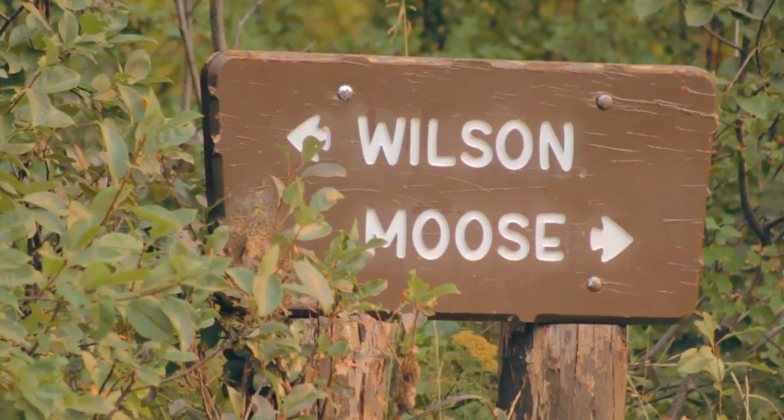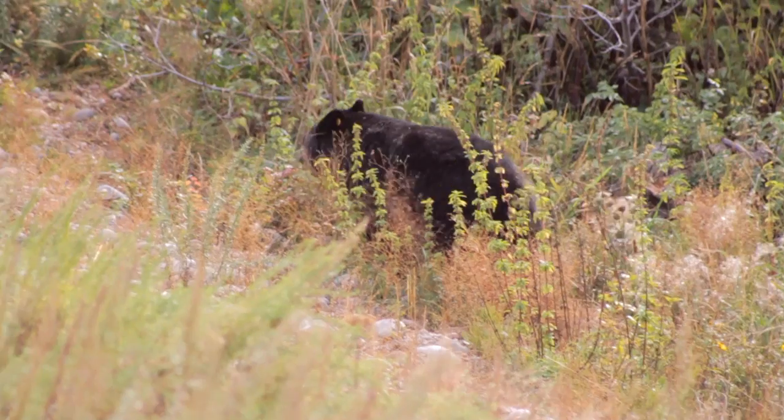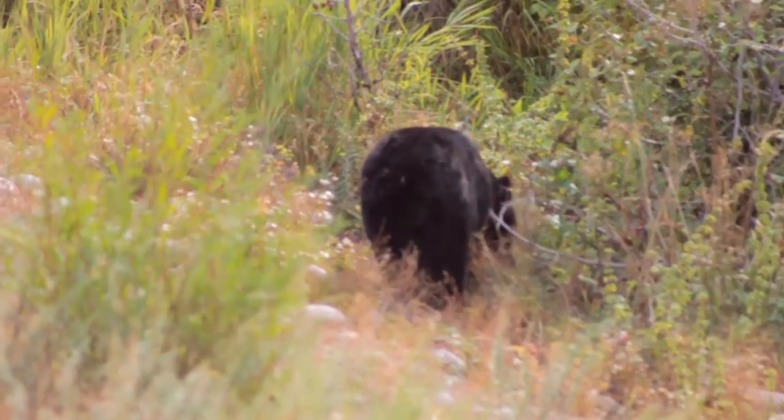Because of the convergence of habitats that we have here, and the extremely rich nature of them, the diversity and so on, we have large numbers of different species of wildlife that are constantly moving back and forth between the two. For example, right here we have elk that move on a daily basis from the protection of the forested cover out into the better foraging within the grassland. We have black bears and grizzly bears that do the same thing.